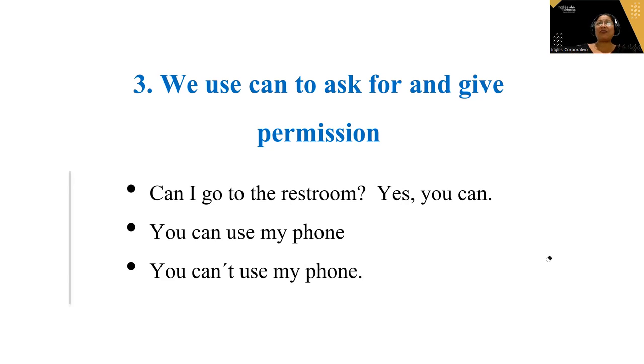You can use my phone. I am giving you permission for you to use my phone. Three different contexts now. Possibility, prohibition, well, four. Prohibition, ability, permission, asking or giving permission. Four.